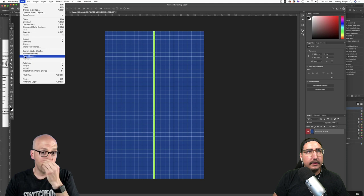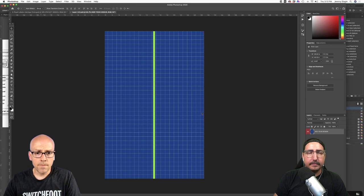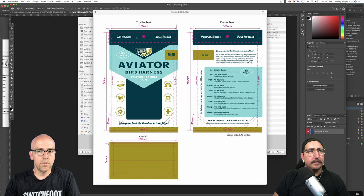So I'm going to go to Place Linked File. The reason you want to go with a linked file is that if you want to work back and forth, if you go back to Illustrator, make a change and save it, it will automatically, dynamically re-link to your file in Photoshop. Versus if you put an embedded file in there, you're going to do this process over and over again. And I'll show you why that's really helpful in this situation. So I'm going to navigate to my file here, and I'm going to go ahead and place it.